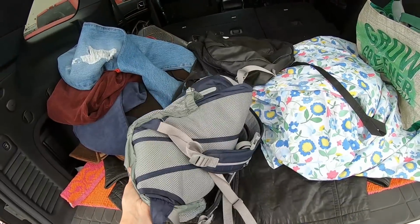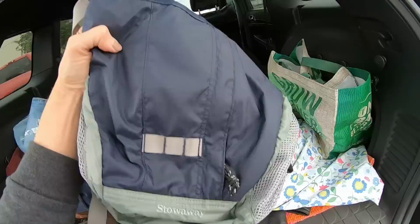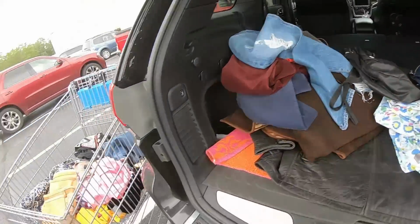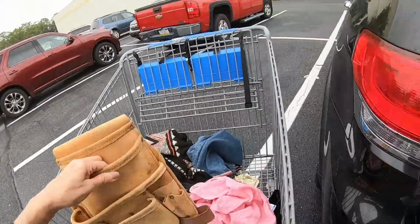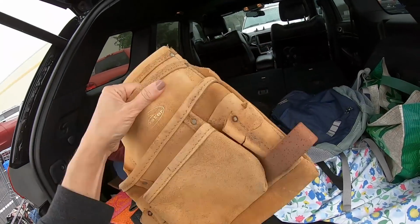I don't own a lot of their clothing. I'm not sure why. And this is the stowaway. So again, this is definitely under £1. Here is a Rooster tool belt caddy. I'm going to have to look up what this is called.